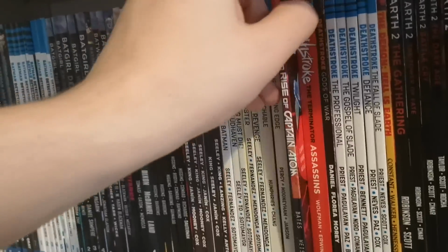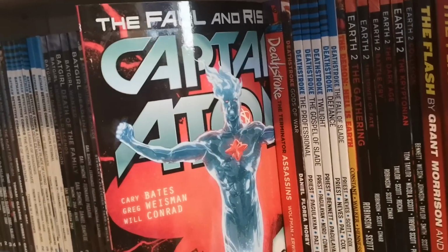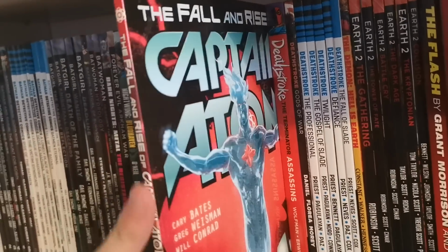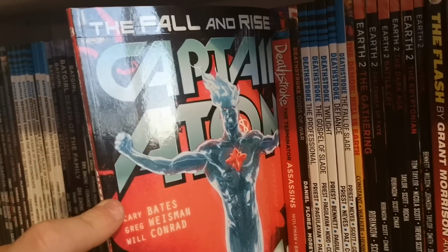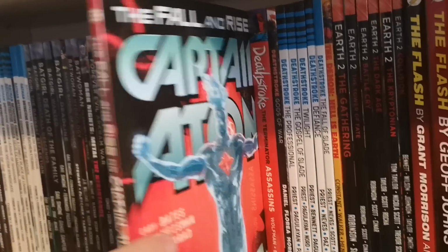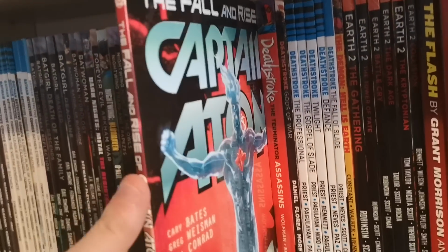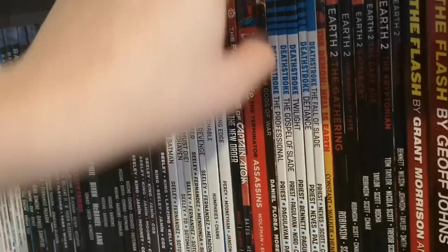Next, we got a character that I'm actually really fond of and I wish got a lot more love in DC, and that is Captain Atom. And the book I'm talking about is The Fall and Rise of Captain Atom, as you can see. Really interesting read, beautiful artwork. Really hope we get some more Captain Atom stuff. I'm actually holding out my hopes that Scott Snyder brings him in for Justice League related stuff in his current series, but hey ho, we'll have to see. But like I said, really enjoyed this book, really enjoy Captain Atom.